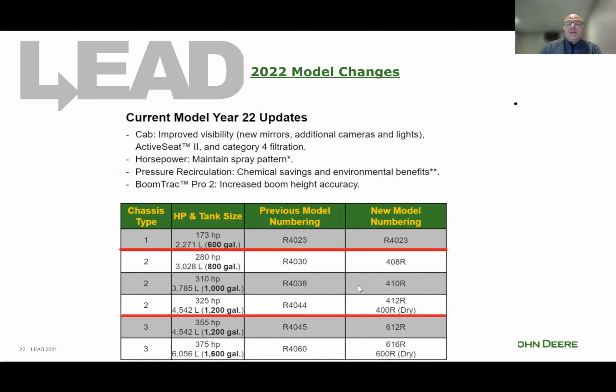It's no longer the 4038. It'll be a 410R. So 4 series, 1,000 gallons US. That's what that 10 means there. Same with the 325 horsepower, 1,200 gallon, the 4044. It's going to be a 412R. So that's going to be all still the lighter frame, or sorry, lighter footprint, but that's 1,200 gallons on that sprayer at 325 horsepower. And then we get into the heavier frame ones, a little bit heavier chassis, a little bit heavier final drives, 355 horsepower, 1,200 gallons. That used to be the 4045, a very common one. Just changing the model name numbers there to show the changes in the year there.